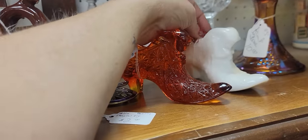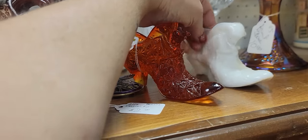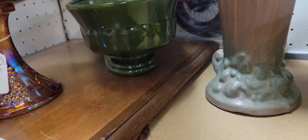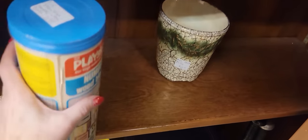And this one is also $7. Vintage set of wooden blocks. And they're original. $7.50. I wonder if they're all still there.